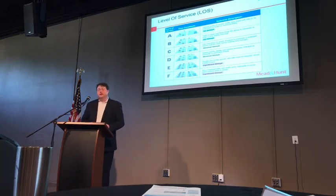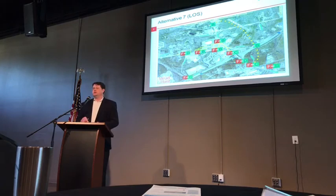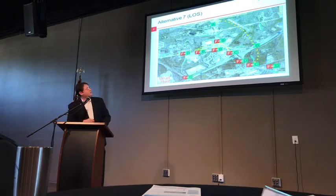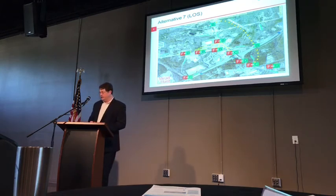The next slide in red shows you what the grade is now. In green shows you what the grade will be based on the computer modeling in 2040. Not when it's built, but in the year 2040. So you're going from F's to B's and C's, a few D's here and there, but mostly everything's right in that C range. So you're averaging a C.